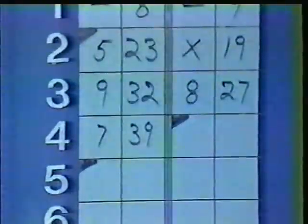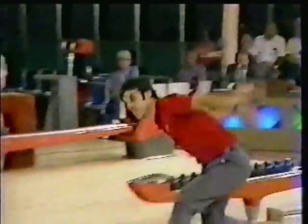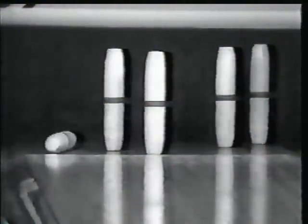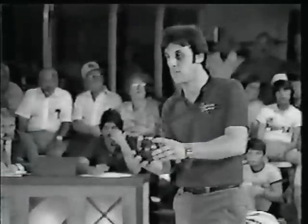Spare. 77 is what he needs for 400, but if he should roll a 146, and you remember he has just rolled a 191, he would have then rolled the highest three-string total in our history, because right now that record is held, and has been held, believe it or not, since 1967 by Rosario Lecchiara. That's a 468.